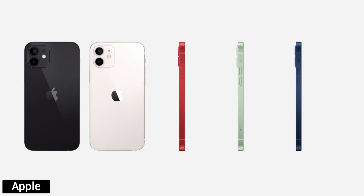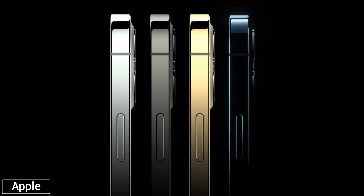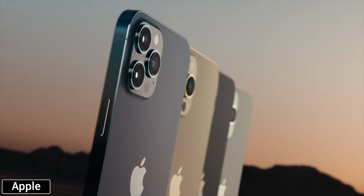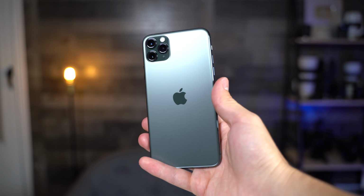Apple's iPhone event just finished and they finally revealed their brand new iPhone 12 lineup. So in this video, I'm gonna go through all of the new features and benefits of the Pro models specifically compared to the previous iPhone 11 Pro models to help you decide if you should actually make the upgrade.